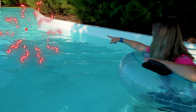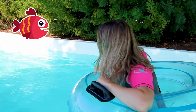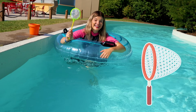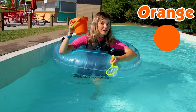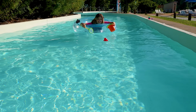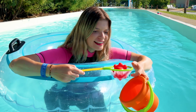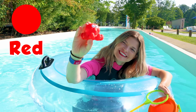What is that? Maybe it's a fish. Let's go get our fishing gear and try to catch it. We'll take a fishing net so we can catch fish in the water and our orange bucket to put the fish into. Let's go. Whoa, we got it. Let's see what it is. Wow, it's a red octopus.